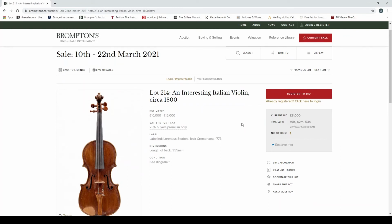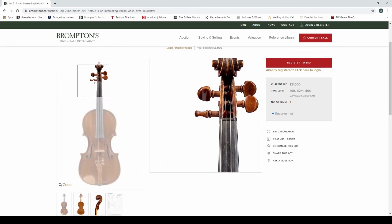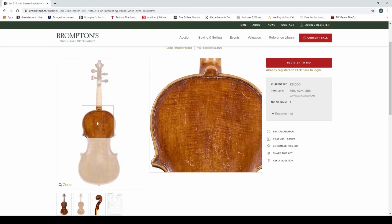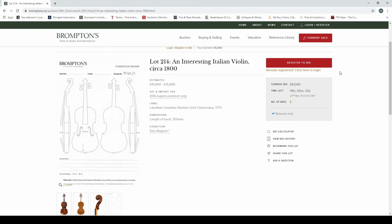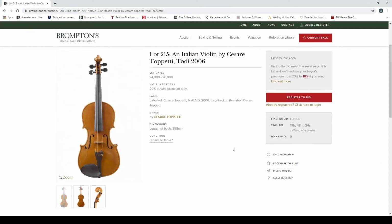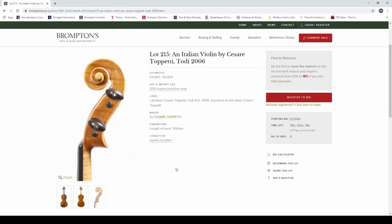An interesting Italian violin, circa 1800. 1 bid, 8,000. Story-only label, length back 355. Interesting. An Italian violin by Cesare Topetti, Todi, 2006. No bids on that. Repairs to table. Curious.